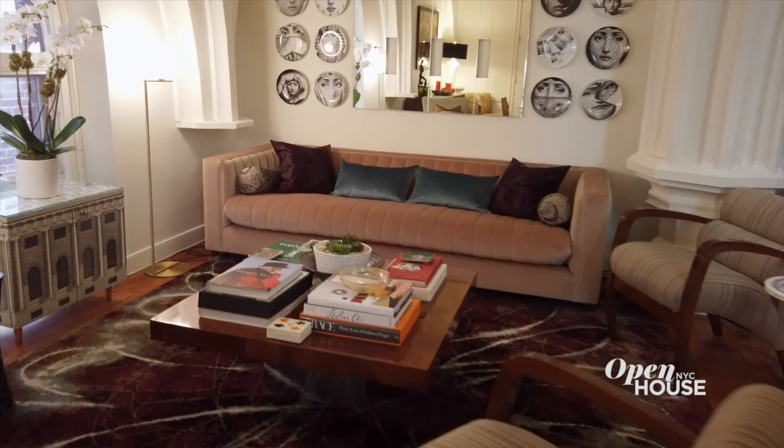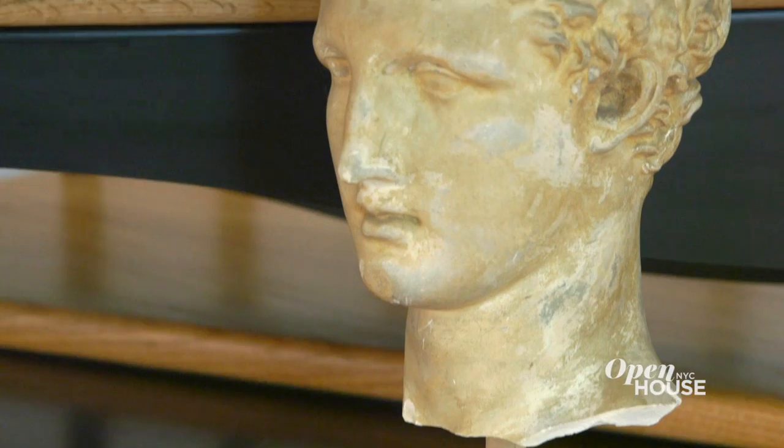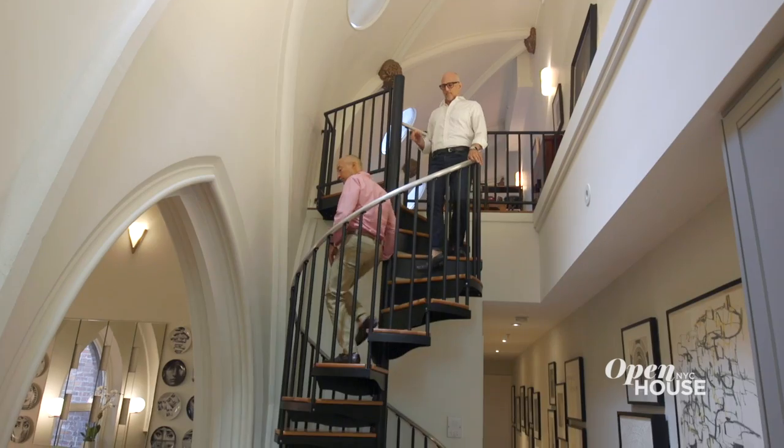This home is truly a melding of our two lives. We hope you enjoyed how we integrated our collections into this thoughtfully repurposed space. Thanks for coming.